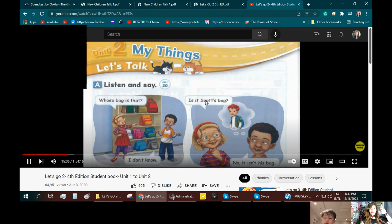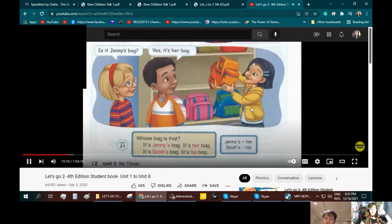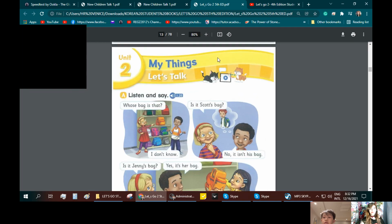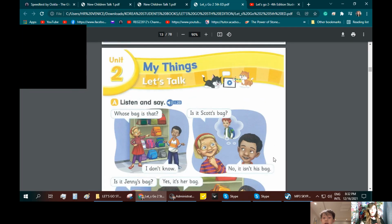Next one, listen. Is it Scott's bag? No, it isn't his bag. Okay, is it Scott's bag? No, it isn't his bag. It isn't his bag. Okay, very good.